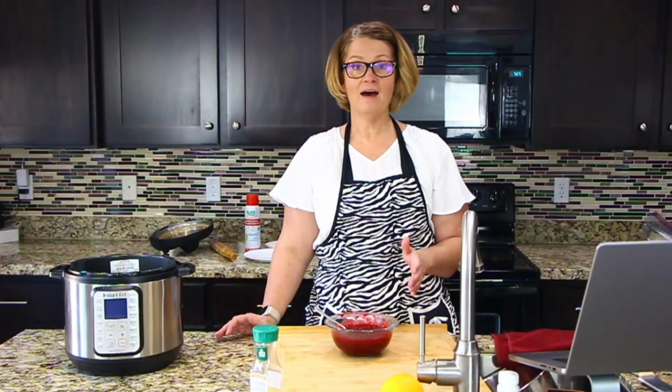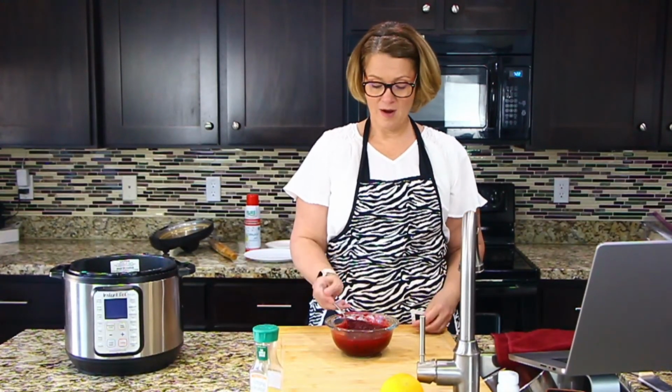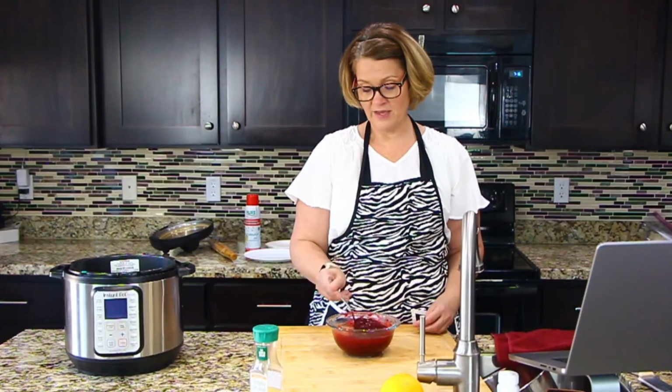Seriously. Help yourself by not trying to make everything the day of or the day before. Get some of these things off of your plate. Cranberry sauce can be frozen. There's no reason why you cannot make this right now. Freeze it and you'll have it for Thanksgiving.